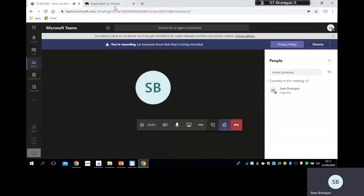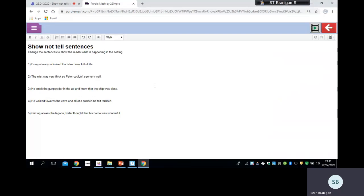So now I'm going to show you what I want you to do. So on Purple Mash, I have set up a to-do into write, and I've put a title at the top, show not tell sentences, and then I've just put a little description. I've changed the sentences to show the reader what is happening in the setting. So I've given you 5 sentences. They are the 5 that I discussed on the slides that I've just shown you. And what I want you to do is show me instead of them telling me. So good luck. All I can say is try your best. It might be worth writing down all of your ideas before you start writing. And again, if you do want to write instead of typing them up, that's absolutely fine.